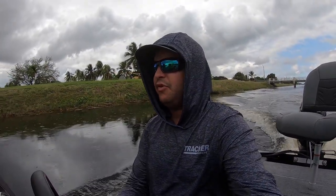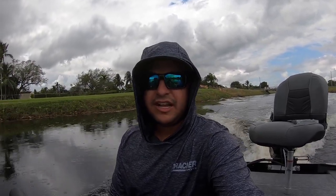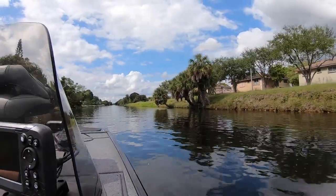So we kind of said screw it. We're gonna keep going in the rain. Again, rain gear is on point. But what we're gonna do is just go ahead and keep going and then see what's our next spot. And I'm gonna chase.